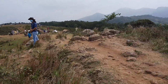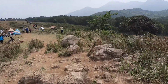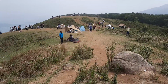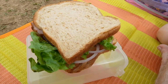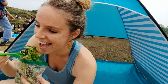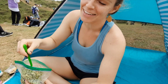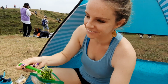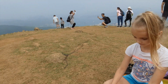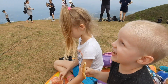A lot of people here today because it's a public holiday, or it's a day after. A lot of people must still be off work. We're gonna pitch our tent, eat some lunch. Sandwiches for lunch. Those look tasty. Sydney's got her tasty salad with toasted pecans and Parmesan. It's actually pretty good. And we got this nice view. And keep on letting your paraglide.